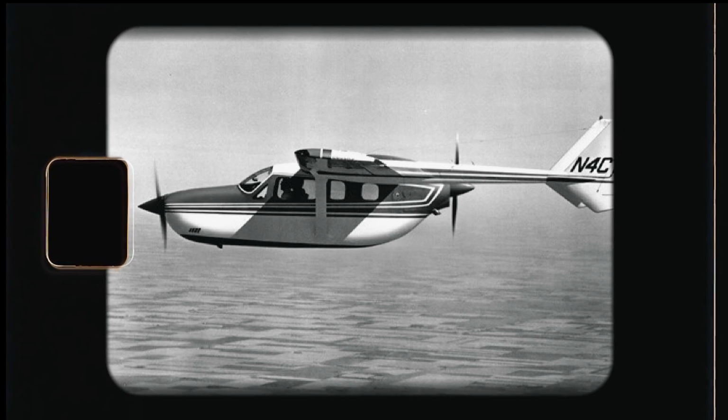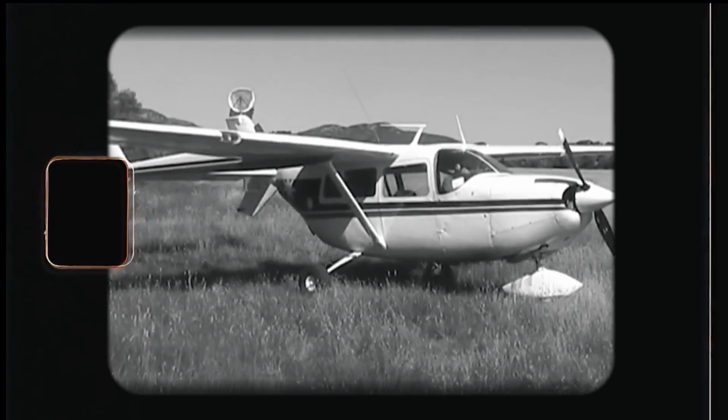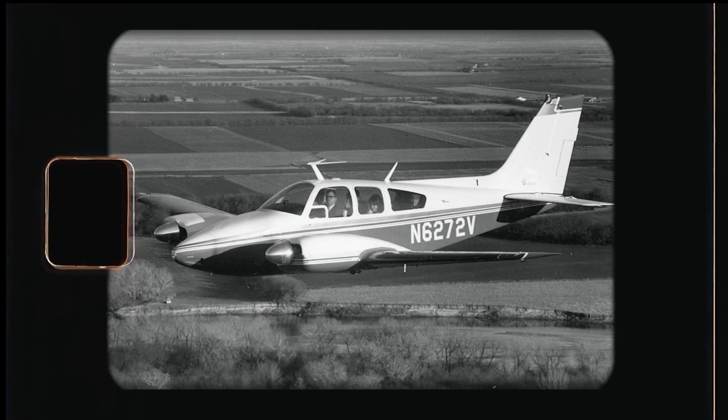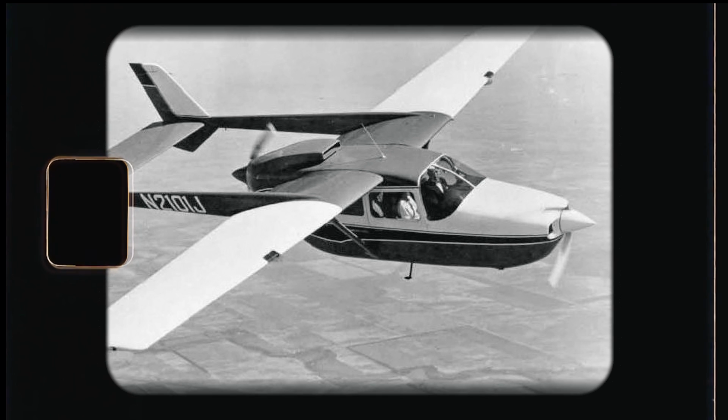The journey of the Skymaster began in the early 1960s as Cessna sought to address the safety concerns associated with conventional twin-engine aircraft. The decision to move away from the typical side-mounted engine configuration was driven by a desire to eliminate the problem of asymmetrical thrust. Cessna's engineers believed they could create a twin-engine aircraft that was safer and easier to handle, and so the concept of the Cessna 336 was born.